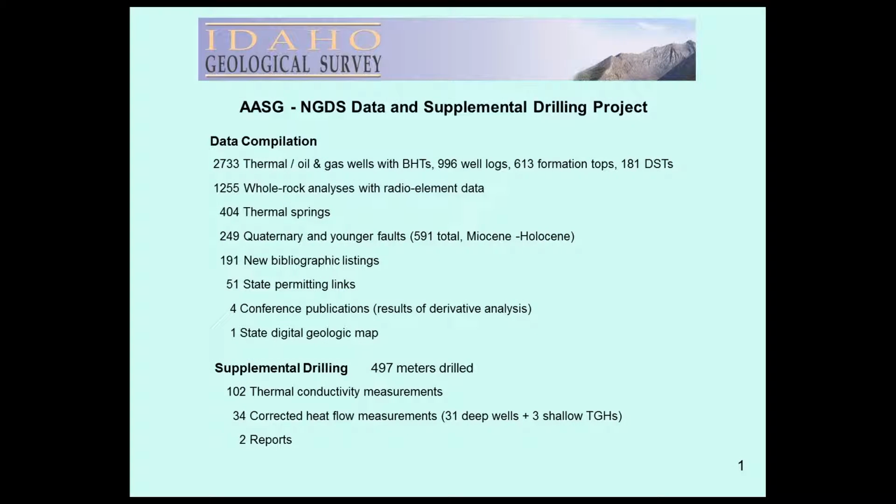Okay, thanks. Well, I have to say that the NGDS project has been one of the most rewarding that I've had the privilege to be involved in. We captured a wide range of relevant data that were put to good use in a derivative analysis of the geothermal potential of a young volcanic field in southeast Idaho, which I'll discuss shortly.